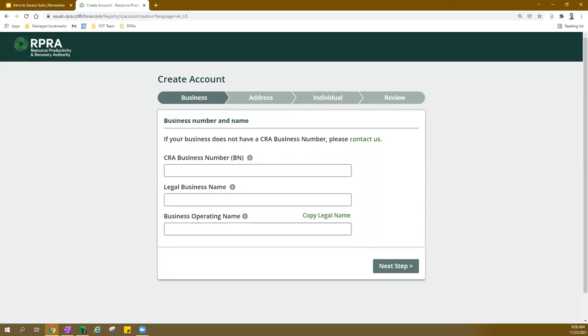So each new account should enter a CRA business number. This is our unique identifier. So you need your own CRA business number here. But if you don't have that CRA business number, you can contact RPRA and they will be able to help you out. So I'm going to enter in our business number here.